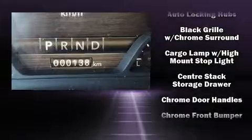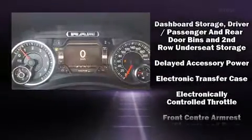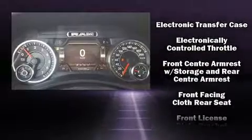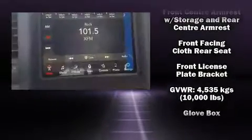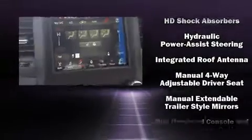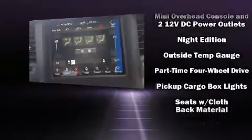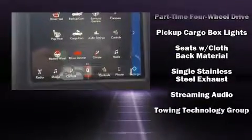Safety equipment has been integrated throughout, including head curtain airbags, front and side impact airbags, traction control, brake assist, a security system, and four-wheel disc brakes with ABS. Various mechanical systems are monitored by electronic stability control, keeping you on your intended path.